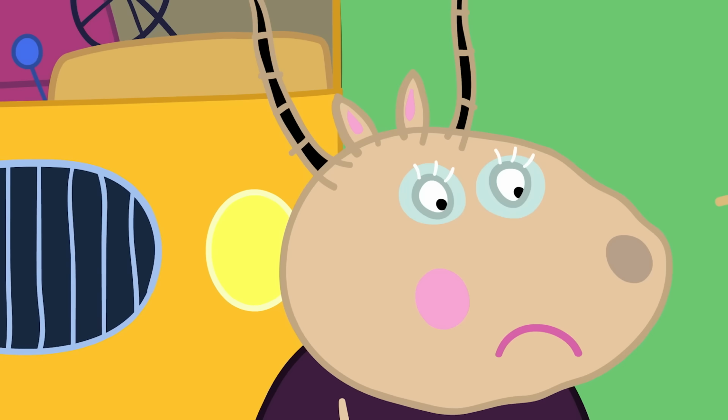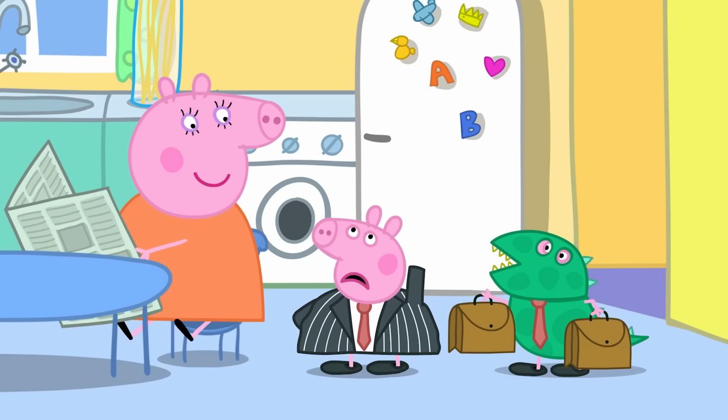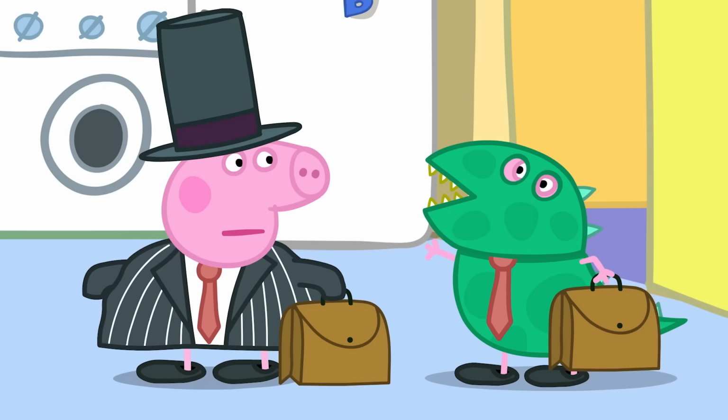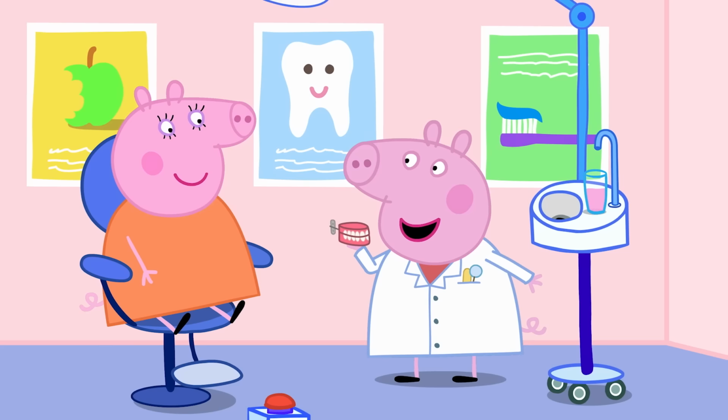Everyone except Madame Gazelle. Today, Peppa and George are playing grown-ups. Oh, gosh, oh, gosh. Where is my bag and my hat? We're off to work now, Mummy. Oh, and what job do you think you'd enjoy when you're grown up? Dinosaur! George wants to be a dinosaur. I think I would enjoy being a dentist. Then I will make sure everyone's teeth are nice and healthy.